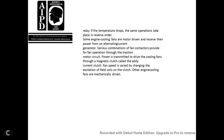The engine cooling fans are motor driven and receive power from the alternating current generator. Various combinations of the fan control contactors provide the fan operation with the traction motor circuit. The power is transmitted to drive the cooling fans through a magnetic clutch called the eddy current clutch. Fan speeds are varied by changing the excitation of the field coils on the clutch. Other engine cooling fans are mechanically driven.